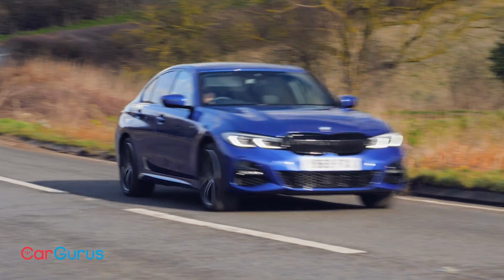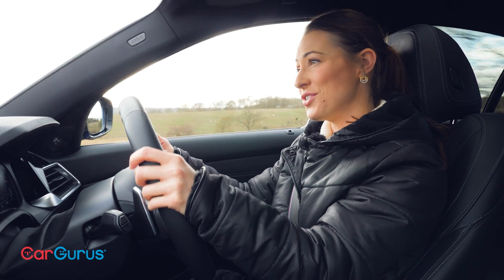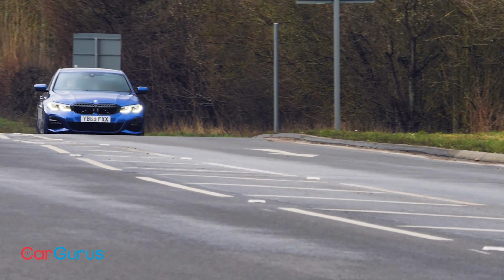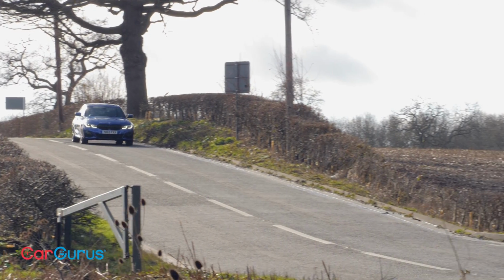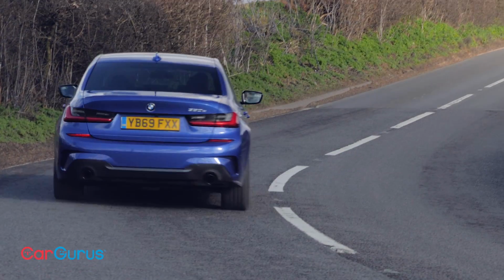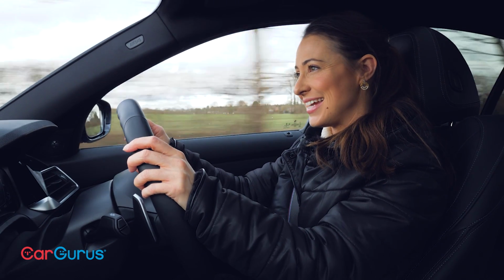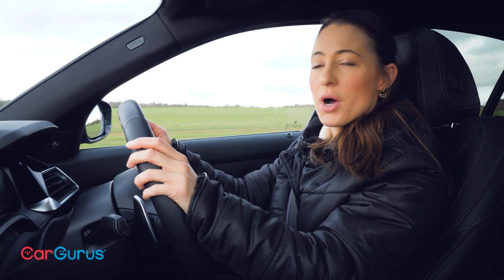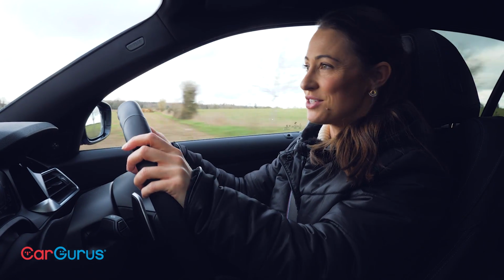And if you program your destination into the sat-nav, the car knows when to use electric power so that the battery is depleted at the end of your journey, therefore optimizing fuel economy. On that note, the official claimed economy figure for the 330e is 138 miles per gallon, although as with any plug-in hybrid, you're only going to achieve that if you do the vast majority of your journeys using the electric range. If you need to go beyond the battery range or you don't have anywhere that you can plug in daily, then real-world fuel economy is going to be in the late 30s or early 40s miles per gallon. So it's still a fairly efficient car, if not quite at the levels of the 320d.